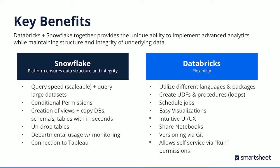Conditional permissions, so we're actually able to start allowing access to other people in the company, access to our platform, because we can give them permissions based on who they are and what data they should have available to them, which allows us to be able to start looking towards a self-service model.